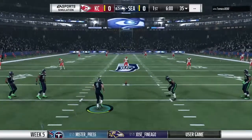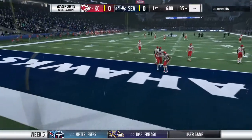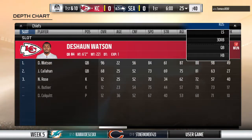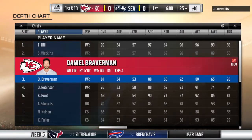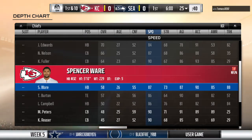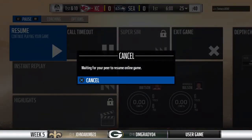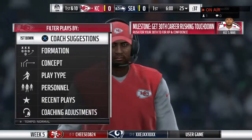The scene a few moments ago, here it is. It's unlike any other in sport as both teams made their way out of the tunnel. These folks are fired up as their guys are ready to do battle between the Kansas City Chiefs and the Seattle Seahawks.